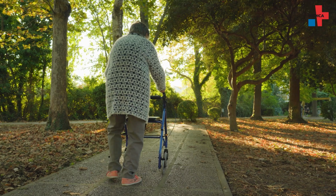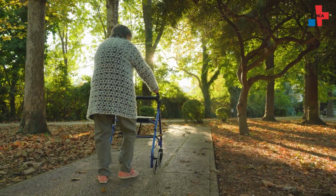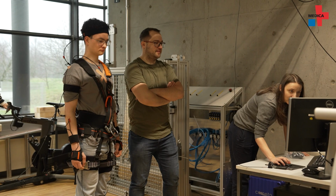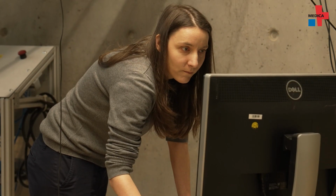Let's take a look at geriatrics. We know older people become increasingly wobbly in their gait over time. Let's look at how pronounced this insecurity is. Are there any near falls? And we can also look at where this happens.